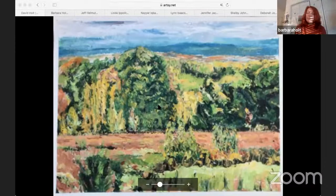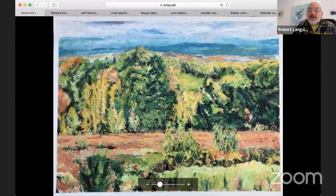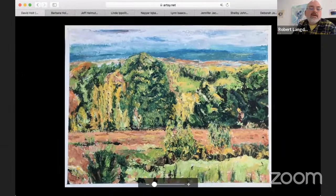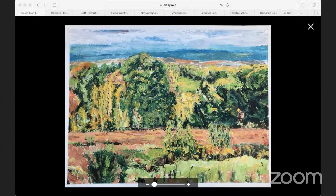All right. So David lives in New Paltz. This is called Trees and Fields. It's an acrylic on paper, 18 by 24. For the last few years, I have explored the expressive effects of the palette knife. This is a really beautiful landscape. Barbara, do you know where the landscape is from? I'm pretty sure it's from Mohonk Preserve, from the walk that you take from the Spring Farm Trailhead. Okay, that makes sense.